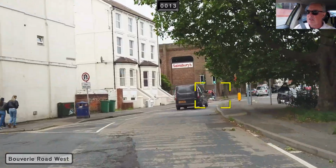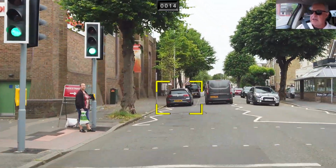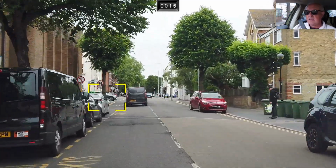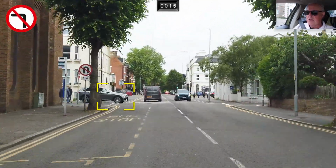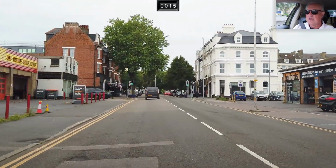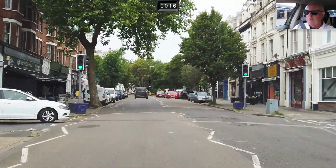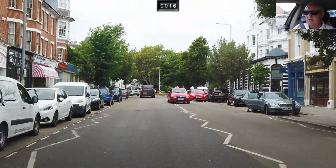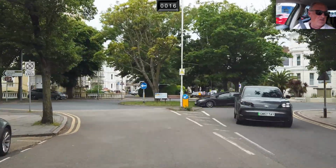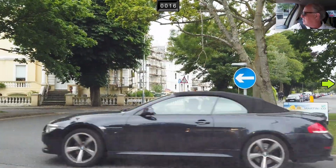Okay, we've got someone pressing the lights switch. That could change. Hazards on the car. Mercedes edging out of a junction. We'll go right at the roundabout here. Lots of cars parked on the left and right. Just being aware that there could be pedestrians stepping out. Car to my right. All clear.